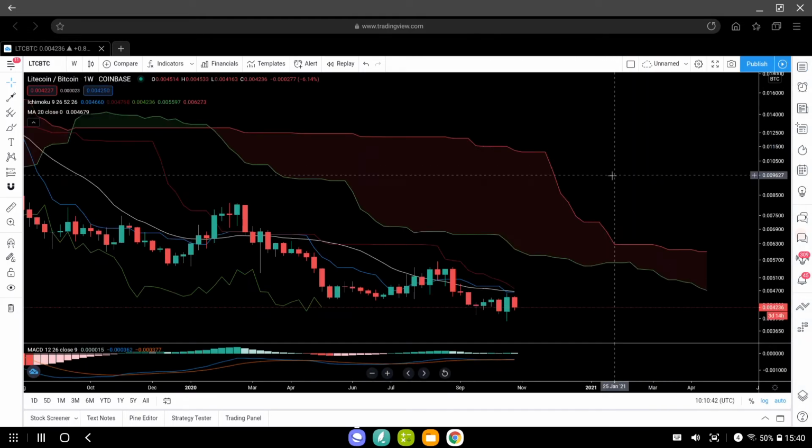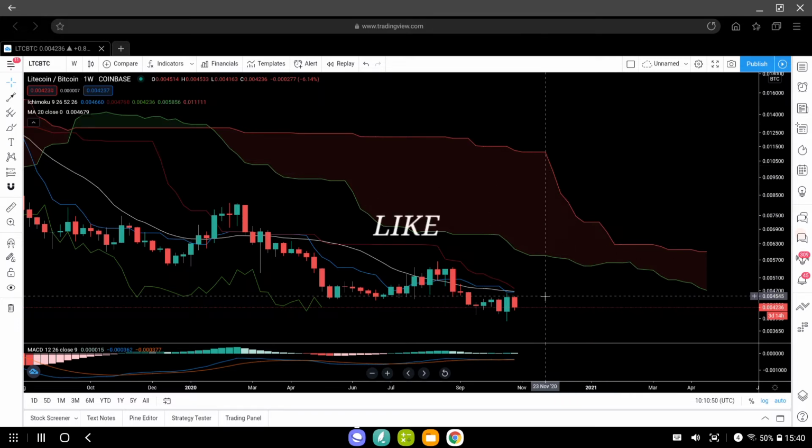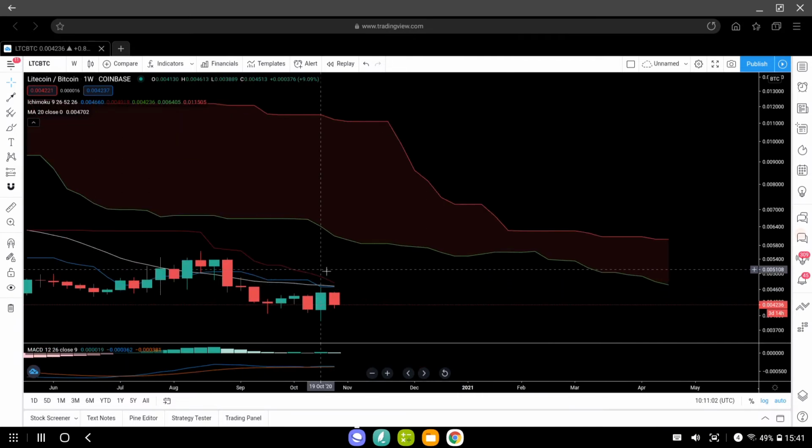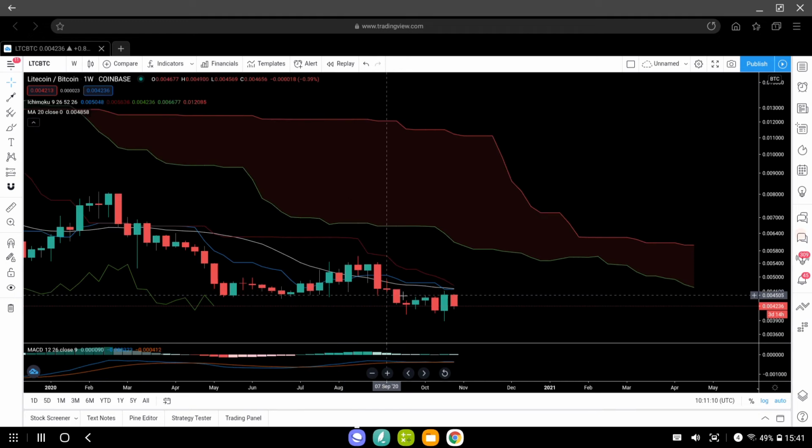Okay, so let's take a look at the Litecoin BTC pair. This basically tells you how Litecoin is performing against Bitcoin. On the Litecoin BTC pair, we are still below the 20-day moving average that you see here, but there's huge potential that we may break to the upside, because the moving averages of the Ichimoku cloud, the red and blue line, are about to cross, and we can see bullish divergence in the making. So keep an eye on this.